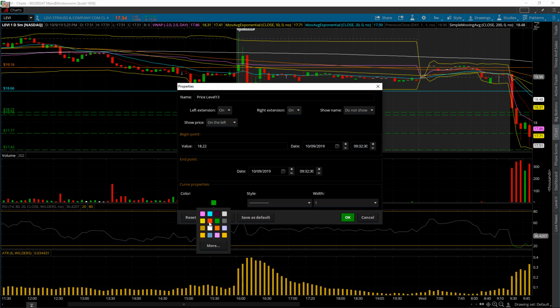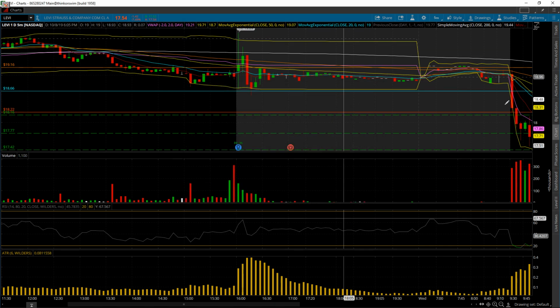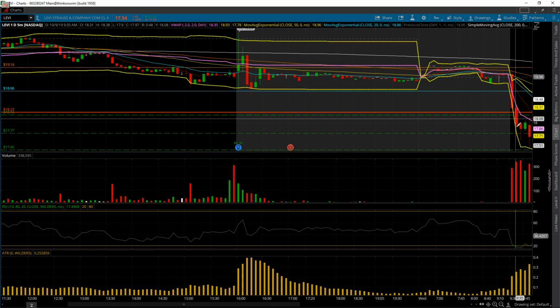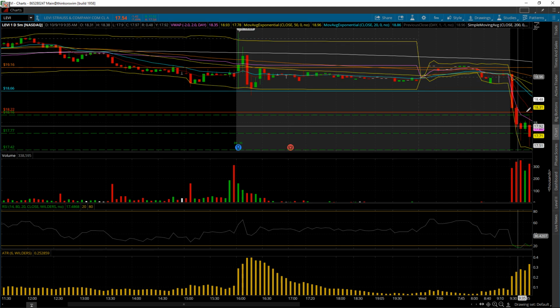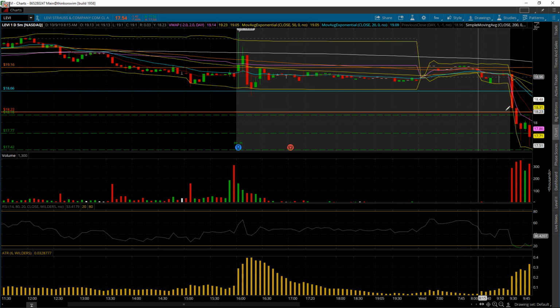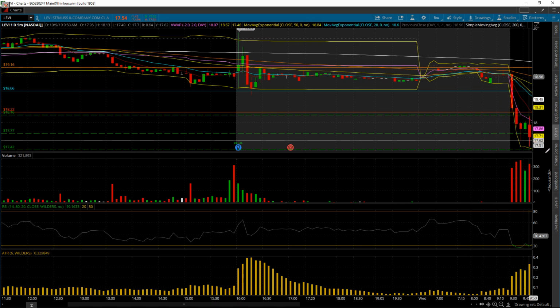If you claim this level, yes, this is where your stop has to be. Let's say this opened and it sold off, and let's say we got here and this next candle came back and closed above the 5-minute opening range low, and then the next candle made another high. That's the stop. That's the technical stop on 5-minute opening range trades.